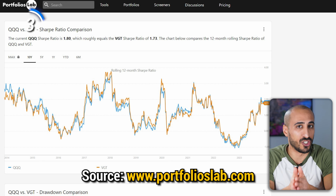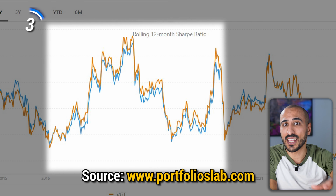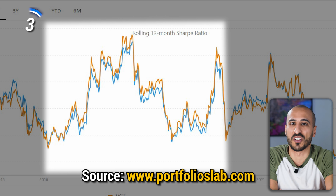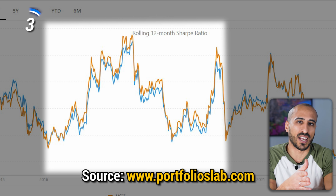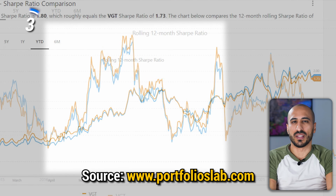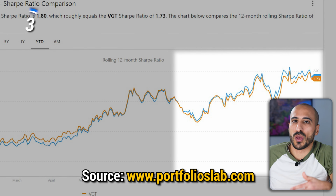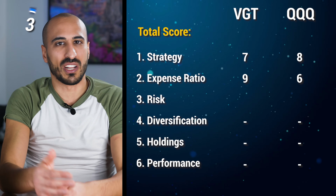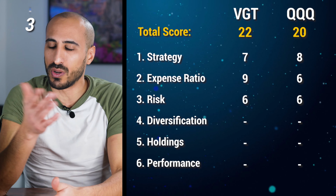all along, and in particular VGT, the orange line, had a higher Sharpe ratio in periods of bull markets right before the bear market. And it's because before a crash, usually the technology sector is the one that tends to outperform. In the last year, they've been more similar, with QQQ having a higher Sharpe ratio since August. Nevertheless, I'm going to have to give 6 points to both for being quite volatile ETFs. So now we have 22 points for VGT and 20 points for QQQ.